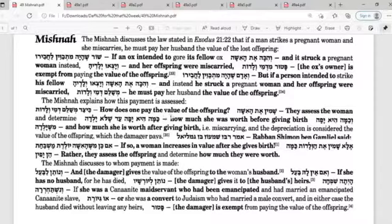Now, there seems to be a refutation here on a particular basis, because the Gemara is saying so. How does one pay the value of the offspring? They assess the woman and determine how much she was worth before giving birth, how much she's worth after giving birth, taking miscarrying and depreciation of her body into account. And that's what you pay.